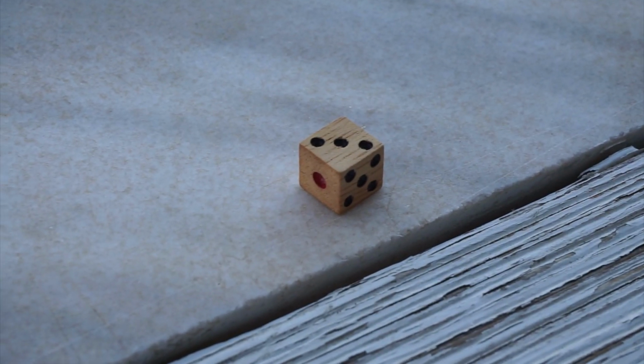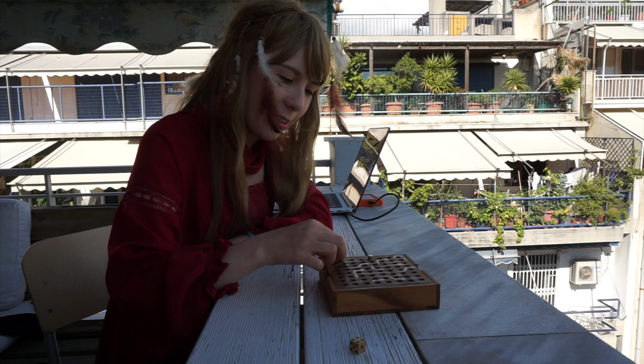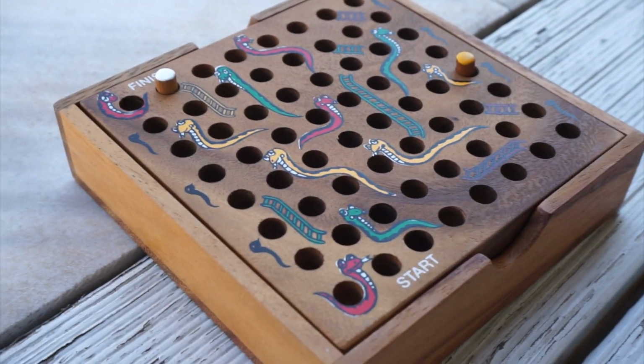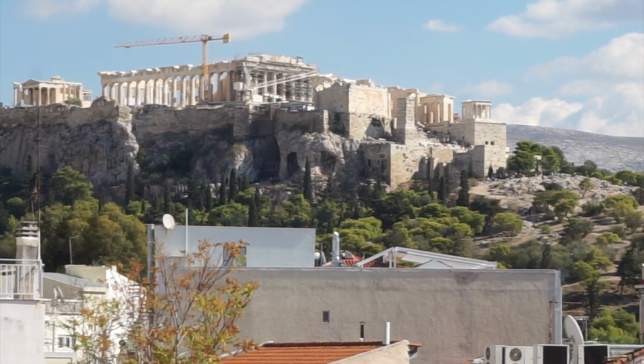Dragon, careful! Three. Oh, that could have gone off the edge. Just like this, dragon. Okay, I got a five. Okay, so I'm going first. One, two. One times two, four, five, six. What? No! What? That's the first time, Dragon. You're so lucky. So lucky. Wow. There you are. You're at the Acropolis.